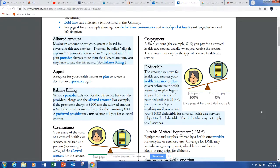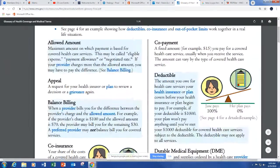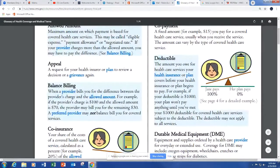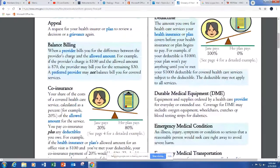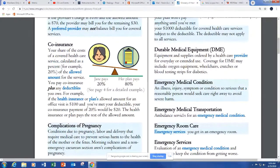So for example, if the deductible says $1,000 right here, you go to the doctor, you pay for an x-ray, you pay up to $1,000, and then you hit the deductible. Once I spend $1,000, I hit my deductible, and then we have coinsurance. Coinsurance just means once you've hit your deductible, they normally give you a percentage. This example is 20-80, so I pay 20%, the insurance company pays 80%.